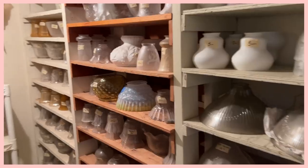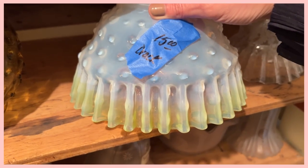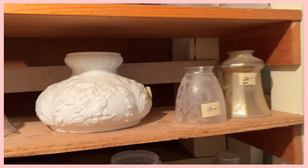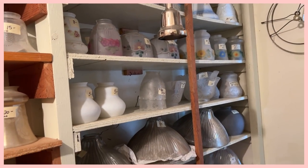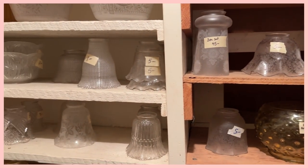Oh, look at the opaline one. These are great. Oh, it says a crack. Look at that. That's that opaline glass I love. These look really beautiful when they're glowing, Mom, with the flowers. Do they have the torch ones? The ones that look like a flame? That's what I'm looking at. I don't see the flame ones.